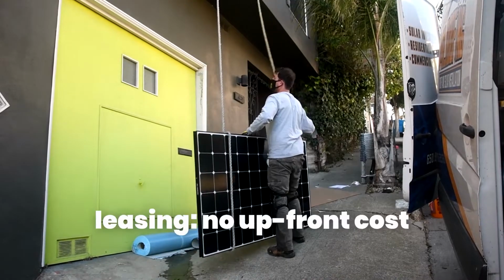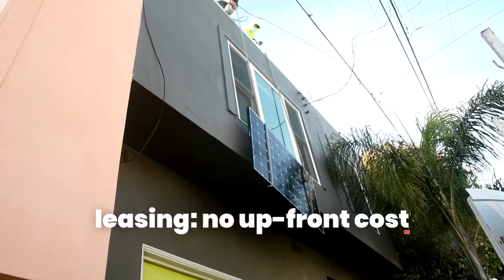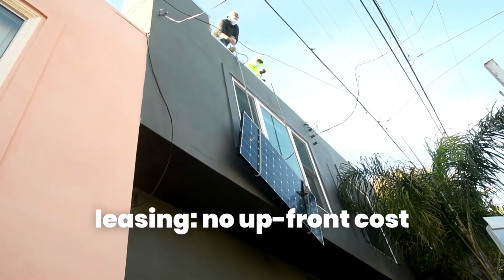The benefits of leasing are that you don't have to come out of pocket. It doesn't cost you anything up front, and you can realize savings compared to what you're paying your utility.